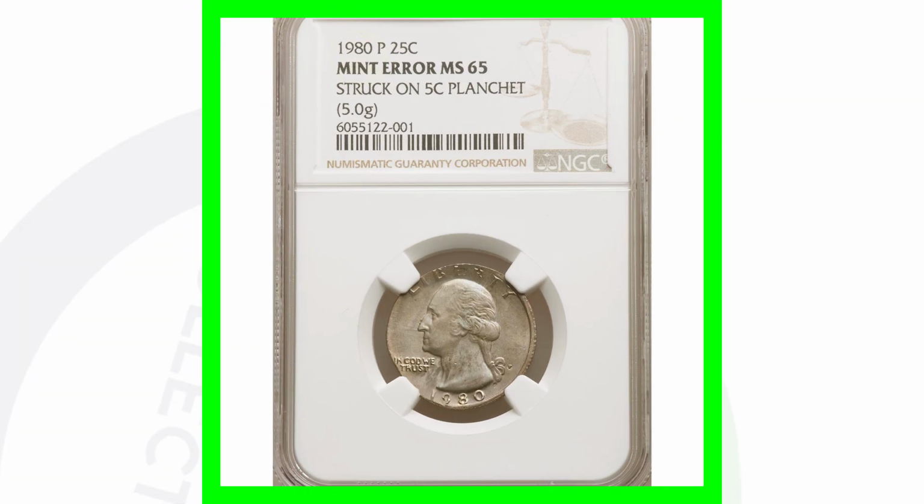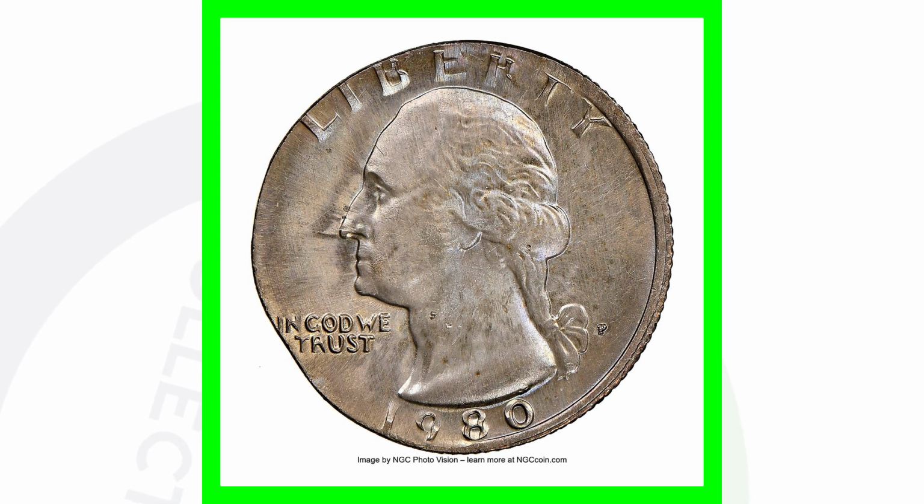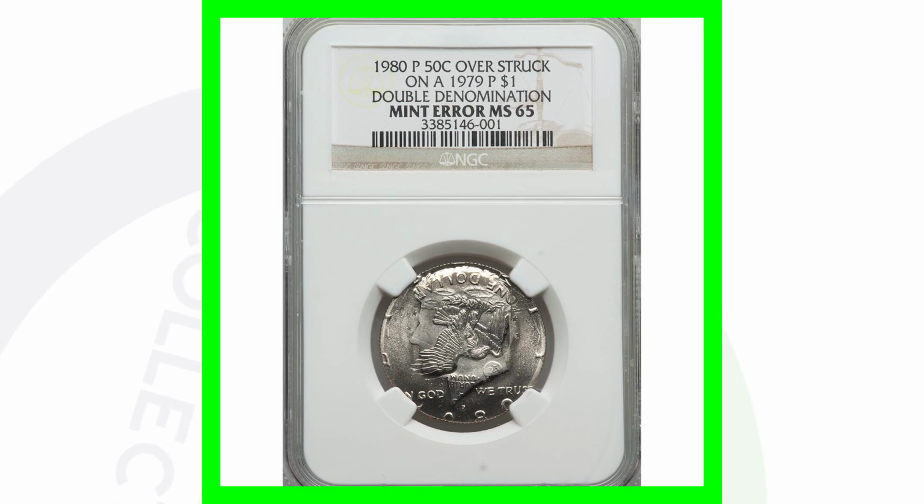Now this is kind of the same situation here. This is the 1980 Washington quarter that was struck onto a 5-cent planchet. So we have the Washington quarter design struck onto a Jefferson nickel planchet. The coin again is graded at a mint state 65 by NGC, and this coin sold for over $260 at auction.